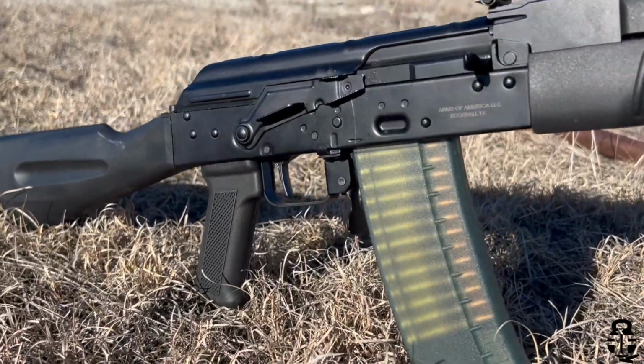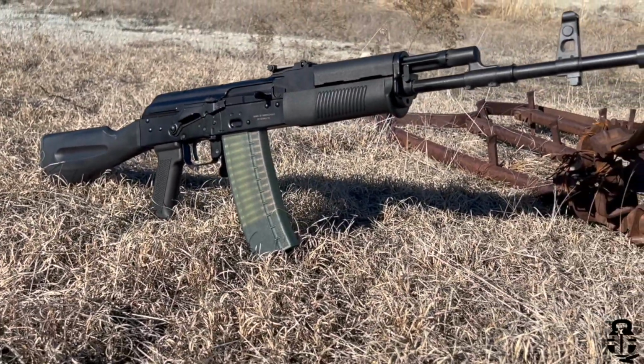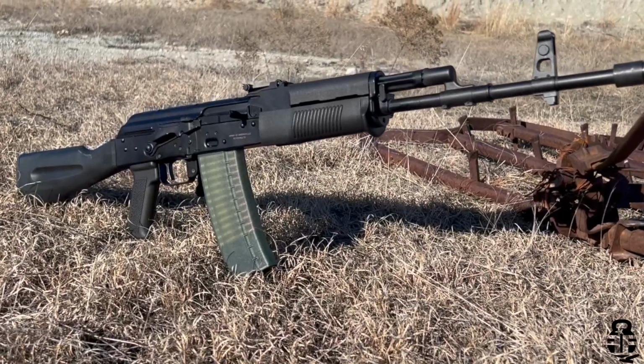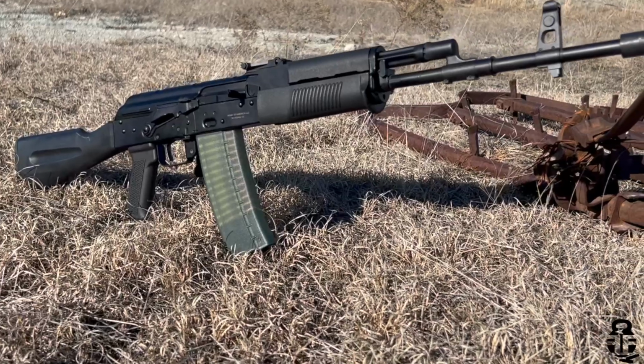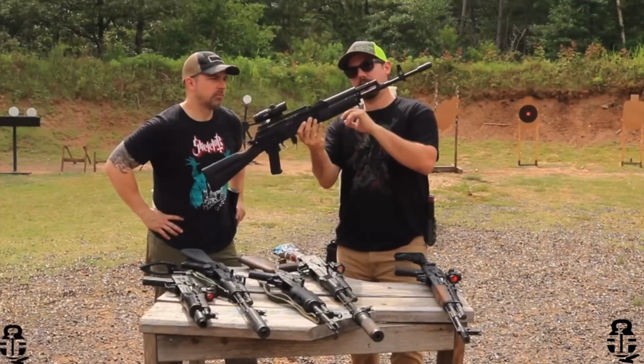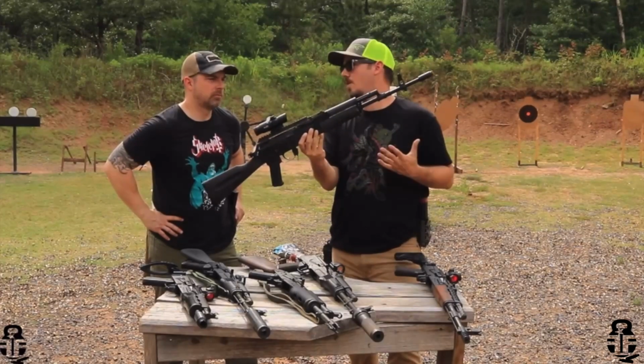This time we're going to be looking at the FB Radom Beryl, and this is a rifle that I have been wanting to get into my hands for a number of years. I first was able to shoot one several years ago with a collaboration that I did with Clayco 47. If you guys haven't seen those videos, I'll leave a card to part 1 and part 2 at the end of this video so you can check it out.